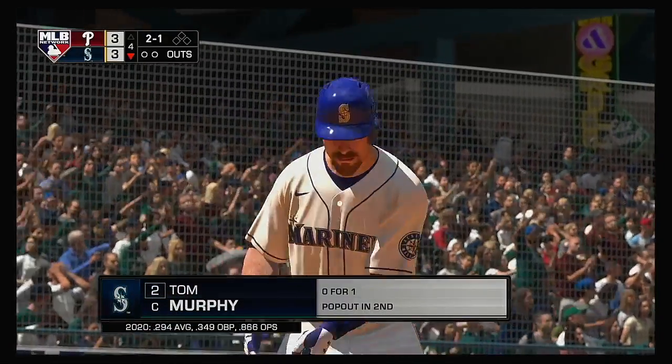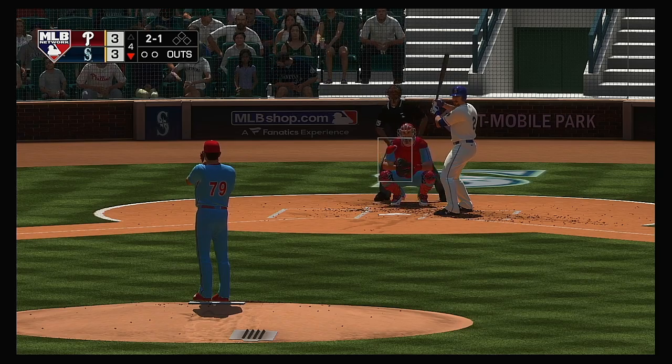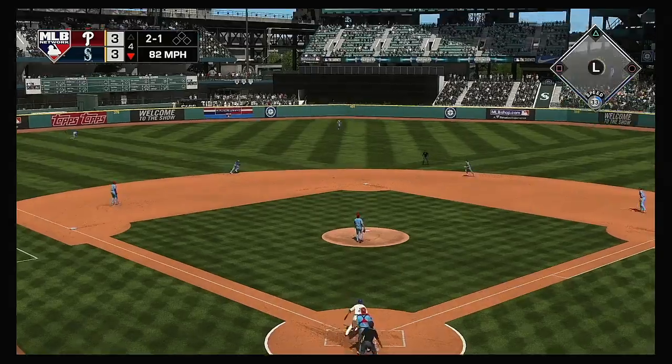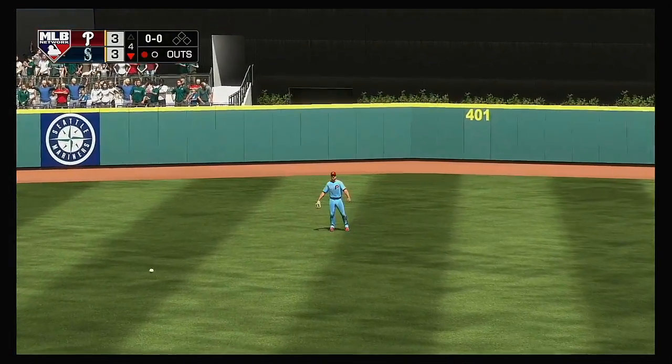Ready to go in the bottom of the fourth. And next will be the power-hitting catcher, Tom Murphy. Now the 2-1. Hard liner to center field. Haisley is right there, one down.